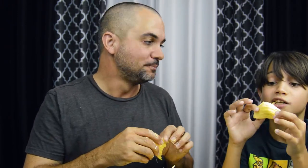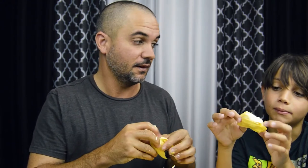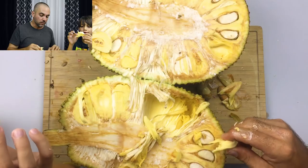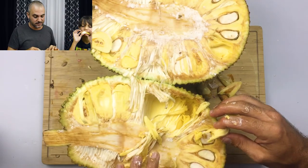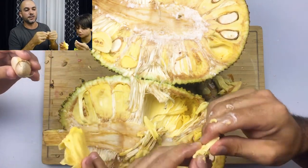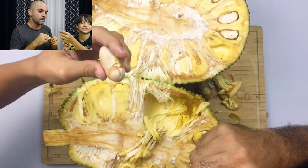What do you think they taste like? Like bubble gum, huh? Yeah, it's like that Juicy Fruit gum. This one could have gone a little bit longer. It still has some maturing to do. Typically, these will get a little bit darker yellow, and it'll cut down a little bit on the latex as well.